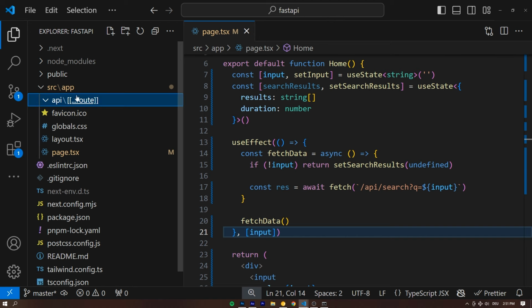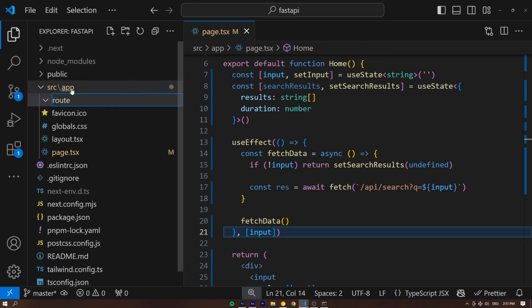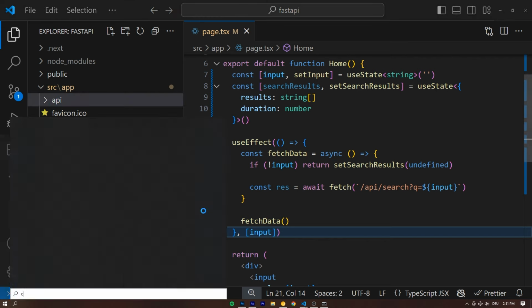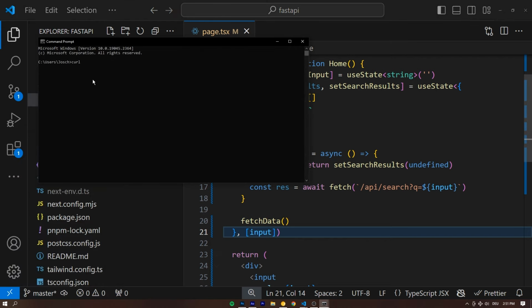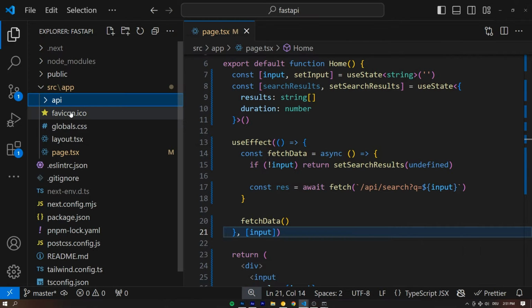What is the syntax, you might ask? Basically, it's a catch-all route. So when we make a request to slash API slash whatever, it's still going to be received by this endpoint. Whereas if we had just route in here, you don't need to follow along with this, then only if we made a request to specifically curl HTTP localhost 3000 slash API slash route, now it would match our folder structure, right? Because we have a literal route right here.